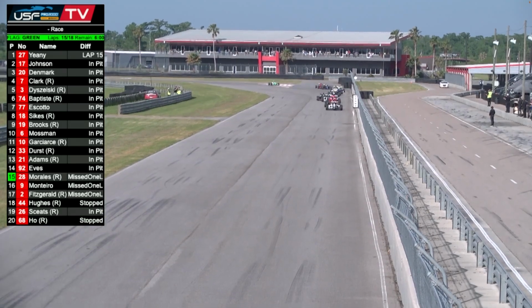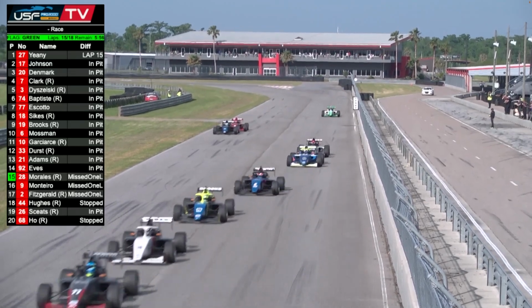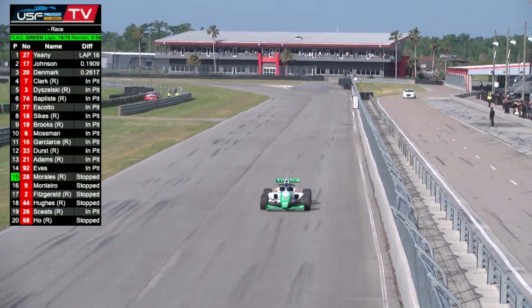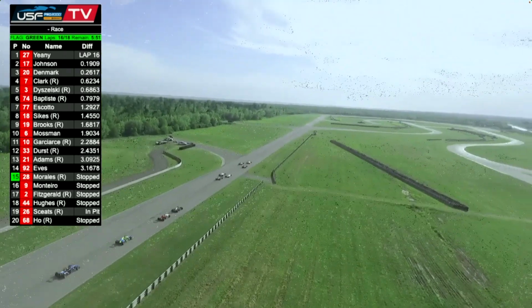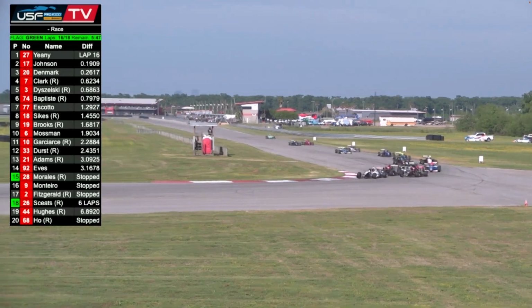Yaney goes full wide, up on the throttle, and he gets a good start. Here comes, actually, to the inside, Chase Denmark. He's going to put some pressure on Nikita Johnson down into turn number 1. Yaney still low lining it. Way to the outside goes Nikita. Down to the bottom goes Jace Denmark.